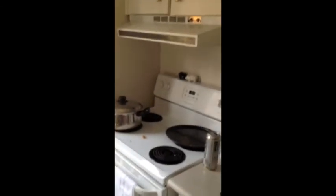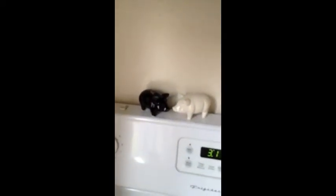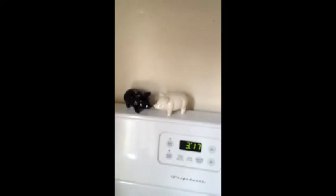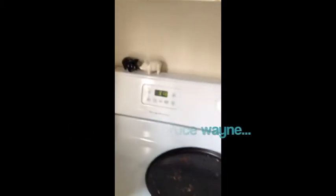So anyway, here is the stove, and oh, I have to show you these. These are the salt and pepper shakers that are pigs. Jason, whoops. Anyway, he used to have this pet pig, and we thought it was kind of appropriate that we should have pig salt and pepper shakers.